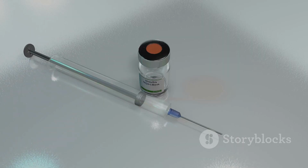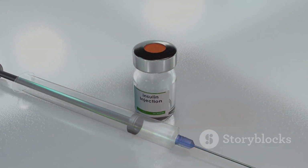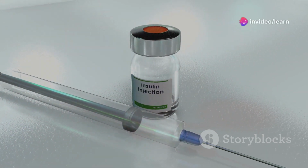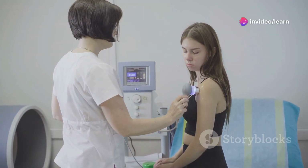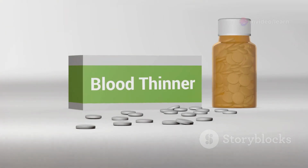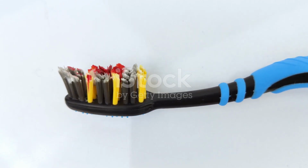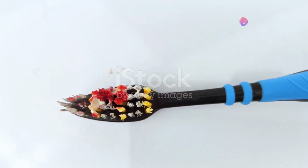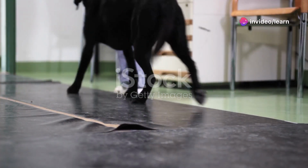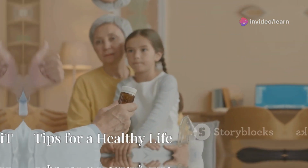In addition to replacement therapy, other medications may be used to manage hemophilia. Desmopressin, or DDAVP, is a synthetic hormone that can stimulate the release of stored factor 8. It is sometimes used to treat mild cases of hemophilia A. Antifibrinolytic medications can help prevent the breakdown of blood clots. They may be used after surgery or dental procedures. Physical therapy is also important for maintaining joint health and mobility in people with hemophilia.